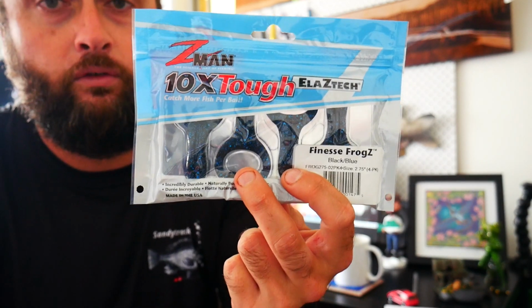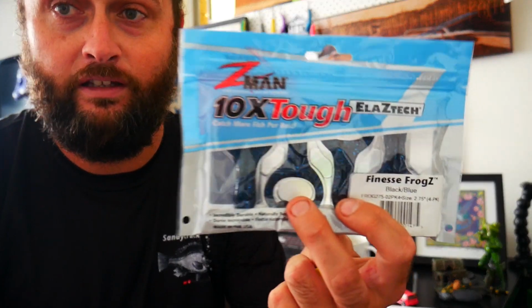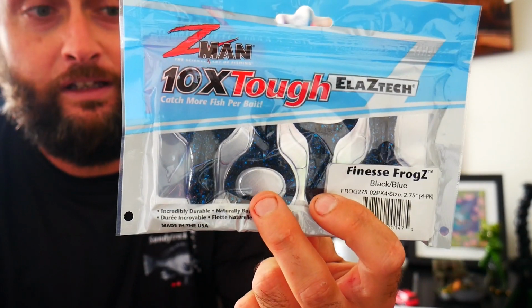So the reason why I like frogs is just because they're super versatile. I can put a weedless hook on that and I can really skip it so deep into snags. It's absolutely ridiculous, and it's super forgiving. You know, they're just a bit of rubber and they just come straight through the trees. They're a really, really good lure to have in your tackle box.